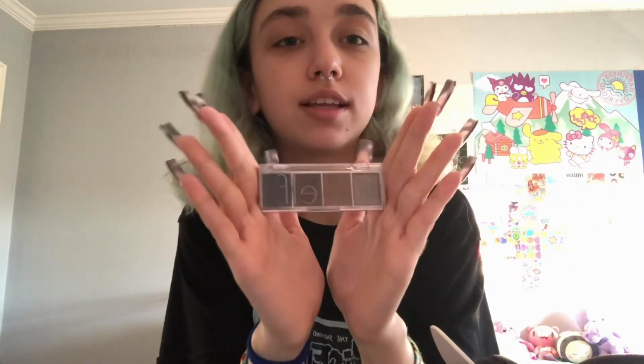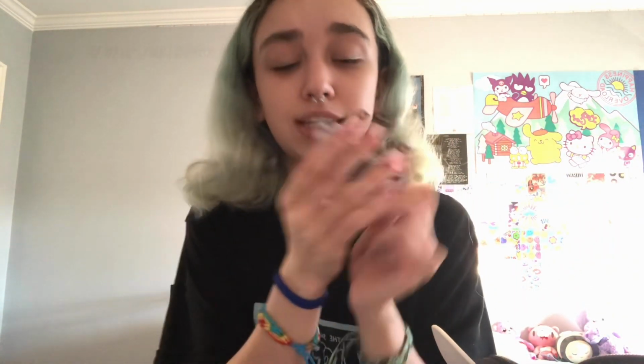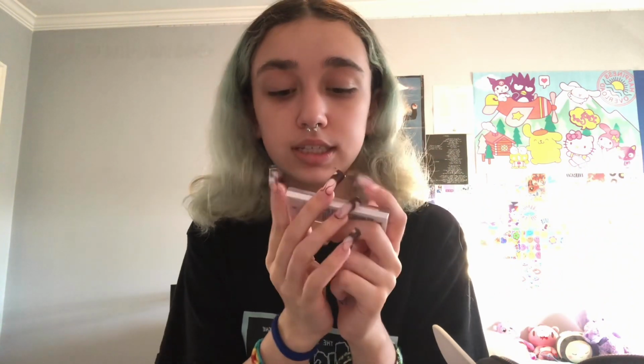Again, e.l.f. This little bite-size palette. I think it's literally called bite-size. It's tiny, but it lasts a while. It wasn't too expensive because e.l.f. gives great prices. Never doubt e.l.f.